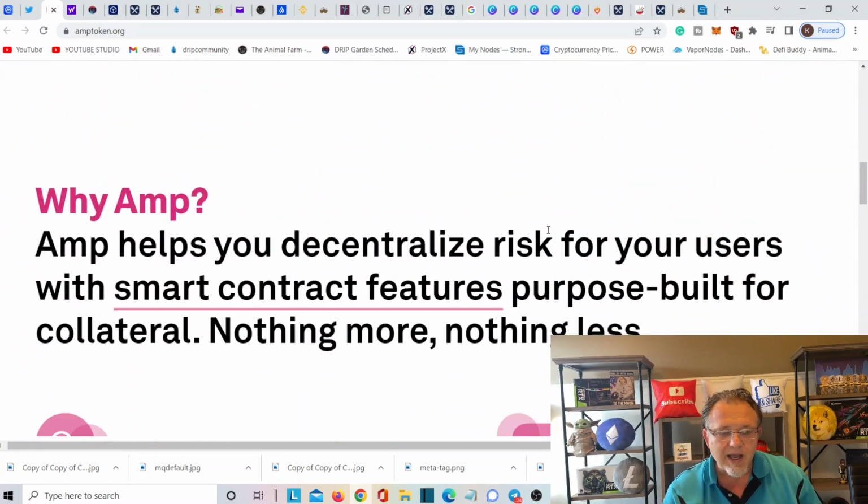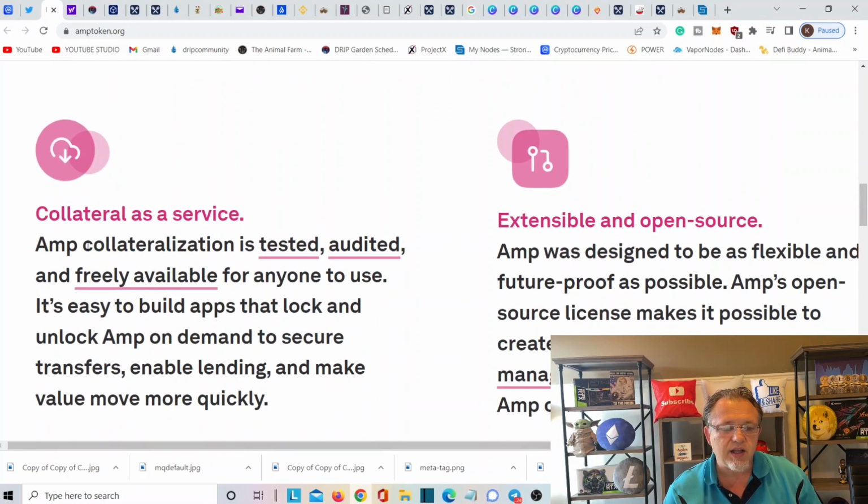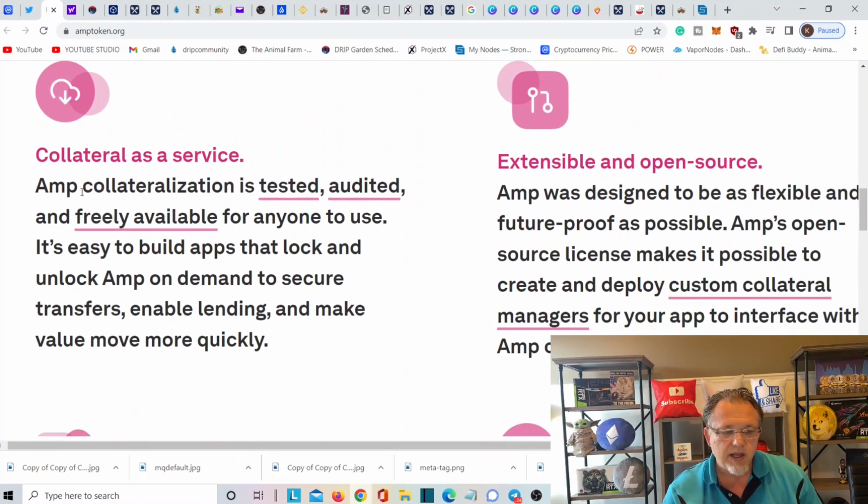Going down here, why AMP? AMP helps you decentralize risk for your users with smart contract features, purpose-built for collateral, nothing more and nothing less. Collateral as a service. AMP collateral is tested, audited, and freely available for anyone to use.